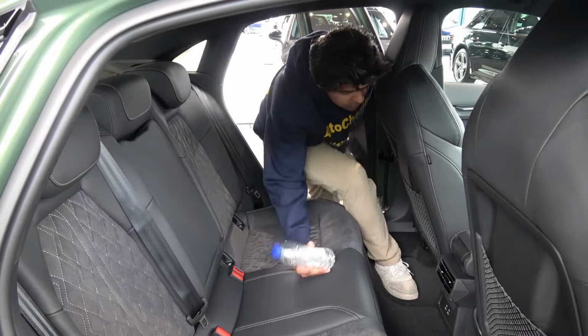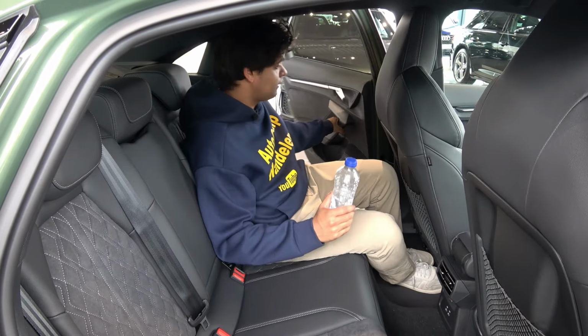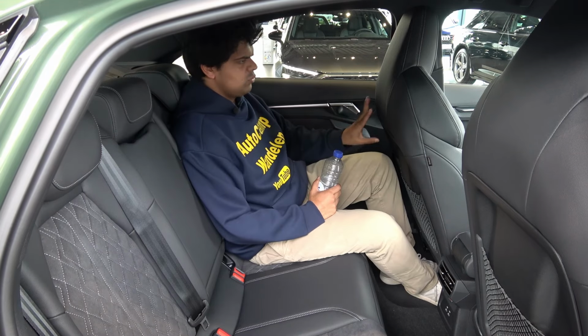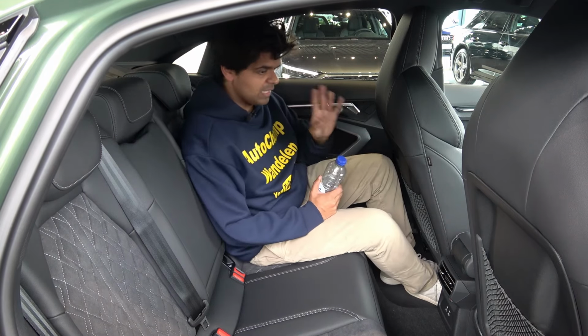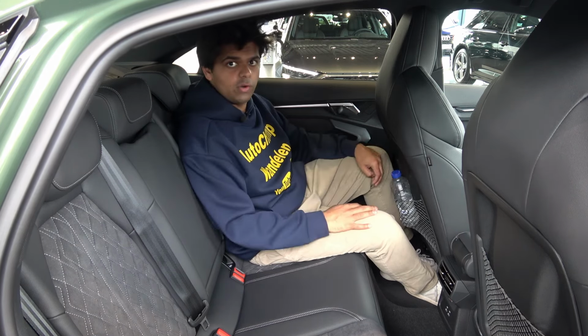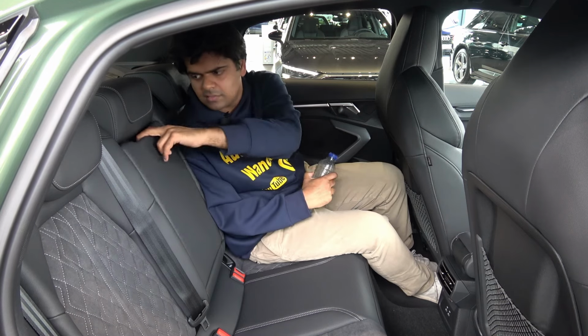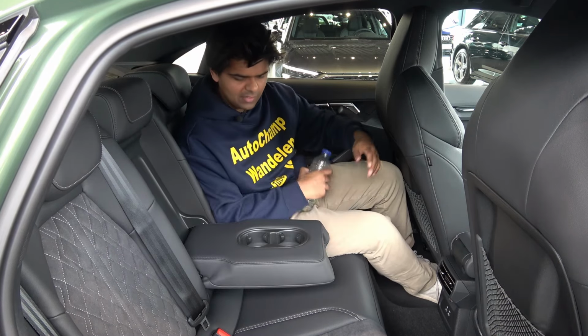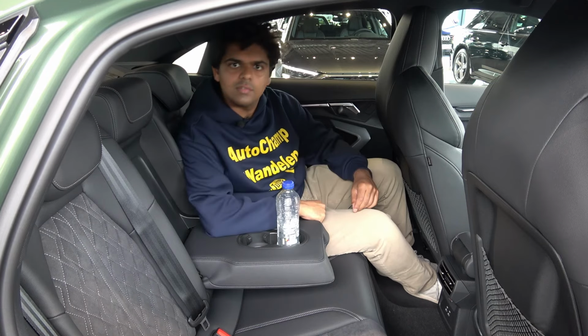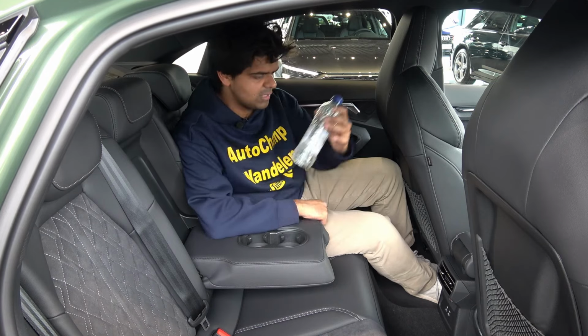Now it is time to check out the back seat of the Audi A3 Sportback. Okay, so first things first, the back of the driver's seat is hard plastic. That's the first thing I've just noticed. But then you get a nice net right here. I can just put my bottle right there. Although, there's a nice armrest right here dedicated to your cup holders. Doesn't this look tidy? Looks great.